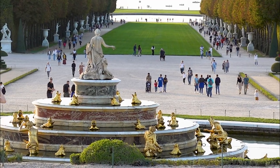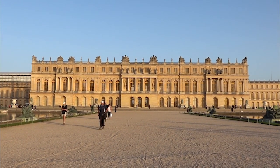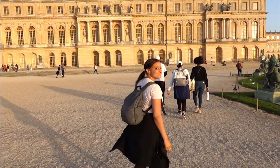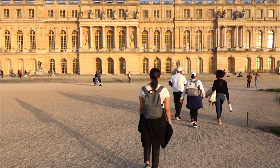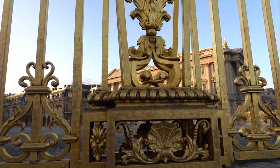Our legs and feet were so tired after walking through the gardens and the Hamlets and the Trianon and the palace that we were so thankful the mini tram took us right back to the chateau. At only €8.50 per adult, it was well worth it. And now we have to head out and get back to the RER C train to go back to Paris for our dinner.